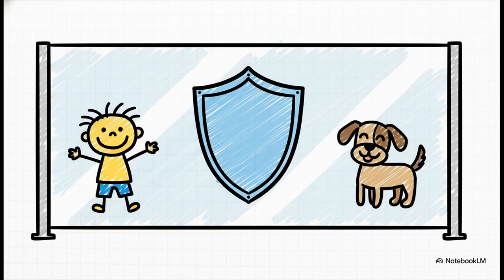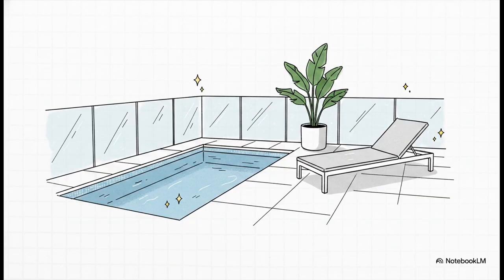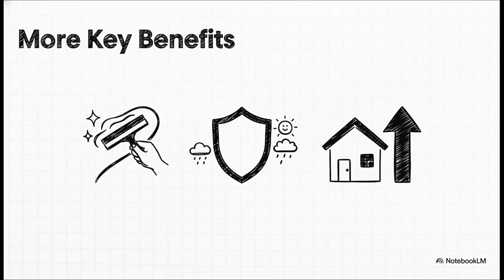Okay, first things first, safety. This is a seriously strong barrier for kids and pets. And you get these incredible, clear views, which is just crucial for keeping an eye on things. Plus, let's be honest, it just looks amazing. That modern design adds a real touch of class. And there's more. They're easy to clean and can even boost your home's value.